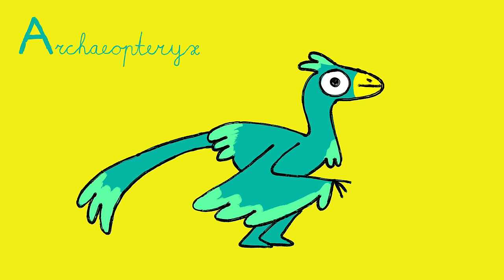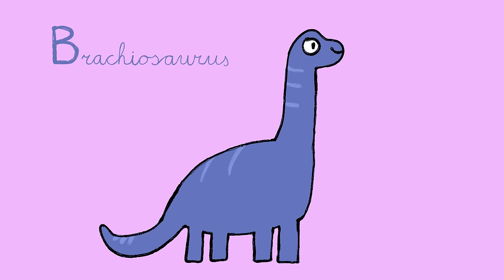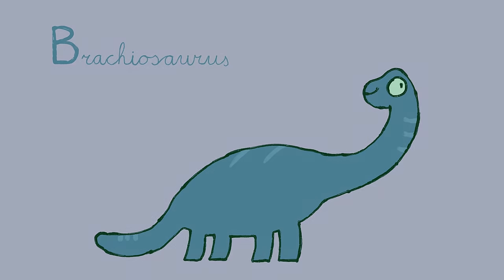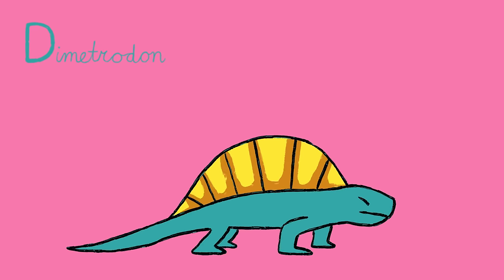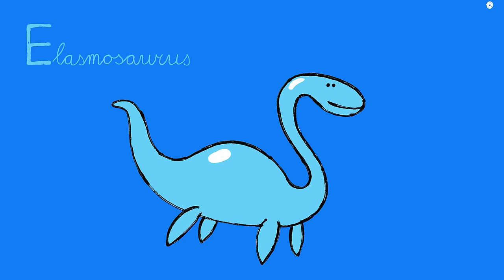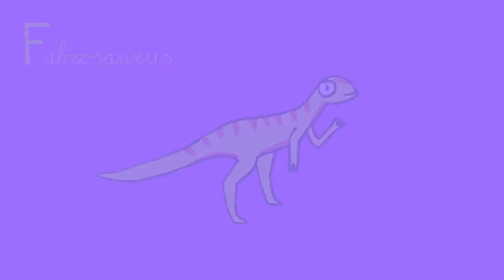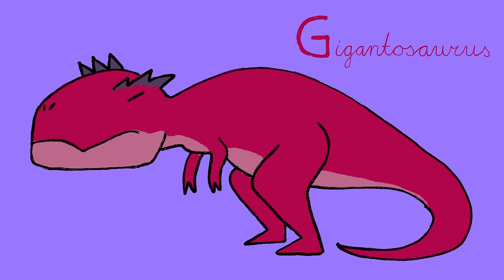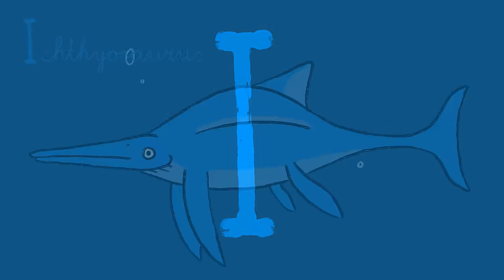A. Archaeopteryx. B. Brachiosaurus. C. Carnotaurus. D. Dimetrodon. E. Elasmosaurus. F. Febrosaurus. G. Gigantosaurus. H. Hadrosaurus. I. Ichthyosaurus.